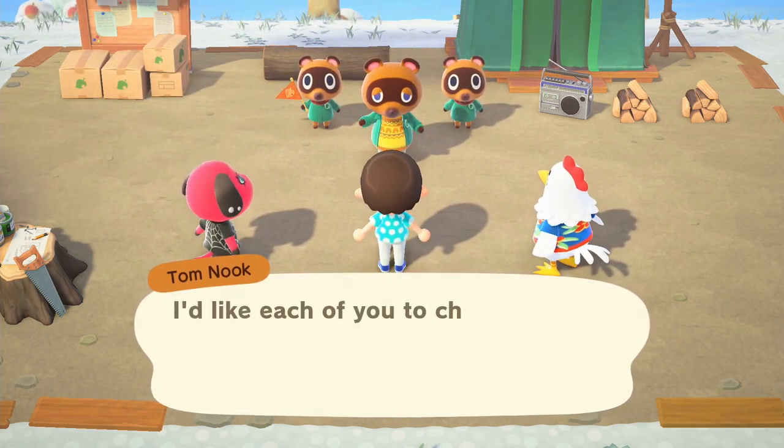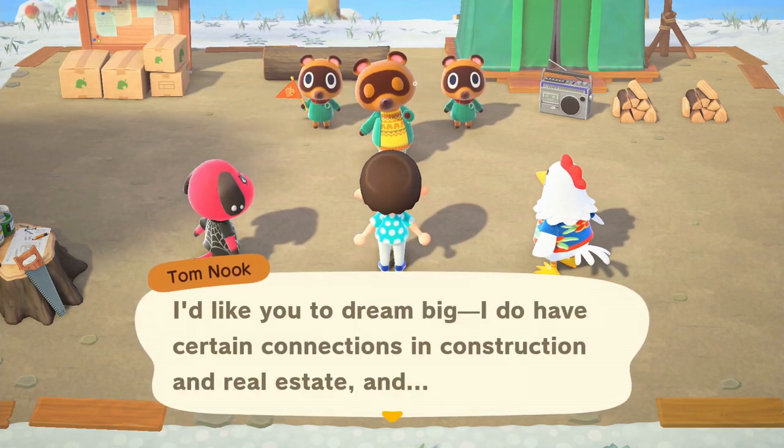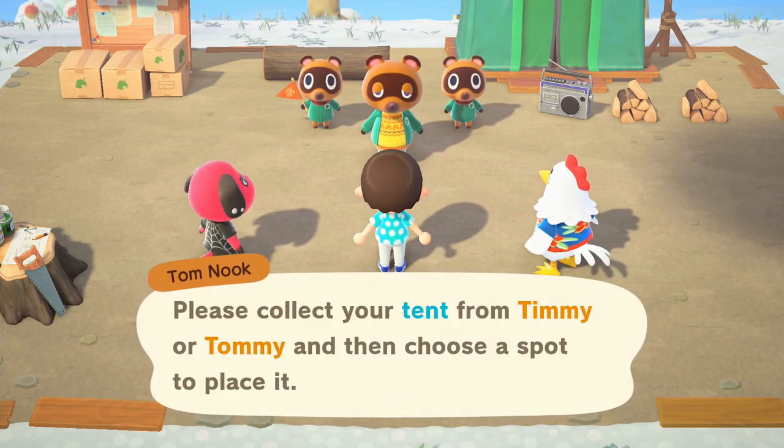But first things first, yes, yes, I'd like each of you to choose a spot of your own. It's the first step to putting down some real roots. I'd like you to dream big. I do have certain connections in construction and real estate, but I'm getting ahead of myself. Let's just get started with a simple tent, shall we? Please, collect your tent from Timmy or Tommy, and then choose a spot to place it.